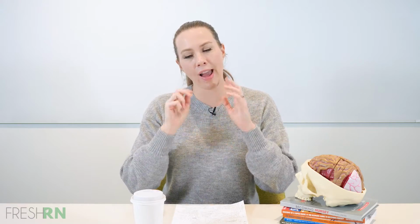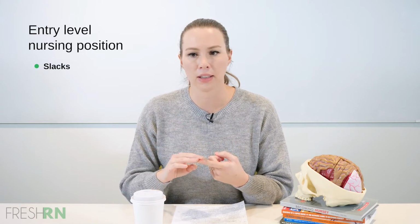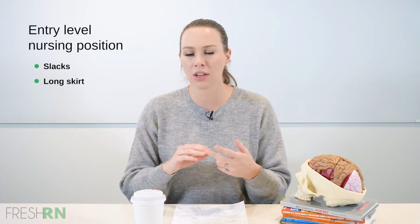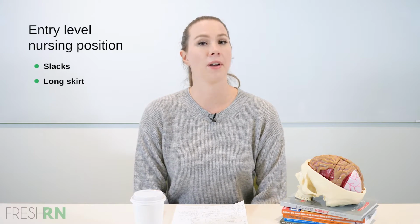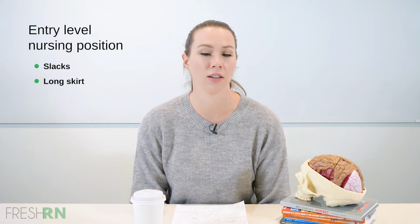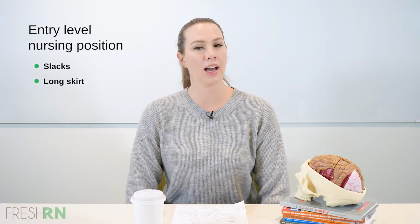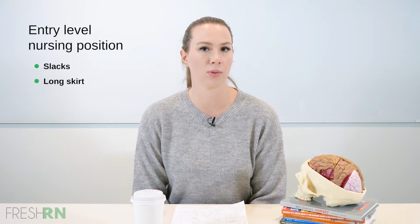So if you're going for an entry-level nursing position, typically things that look great are slacks that fit well, that are ironed and don't have a ton of wrinkles, or a longer skirt, one where if I sat down in front of you and I can see your underwear, it's too short. I have seen that happen. Sitting down in an interview across from a young woman, very short skirt, very high heels, and I can see her neon underwear with her sitting with her legs together.